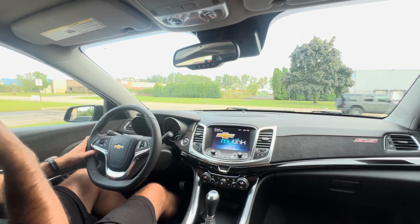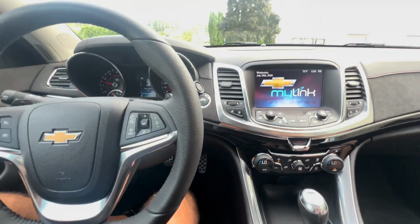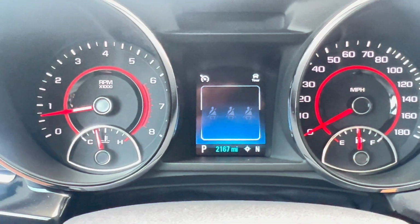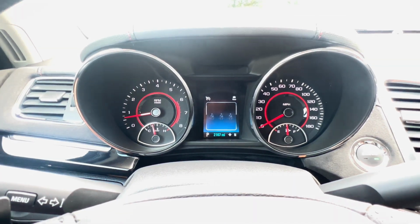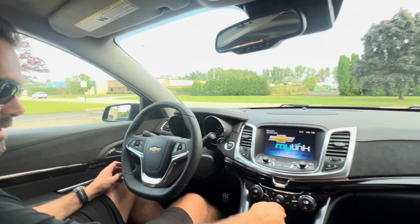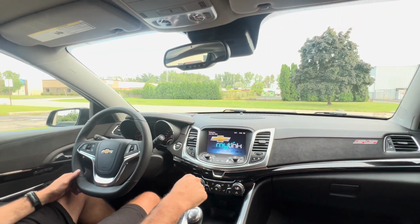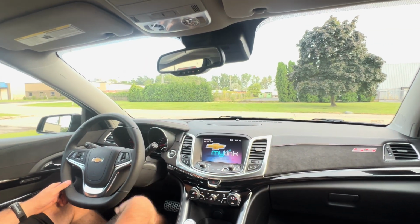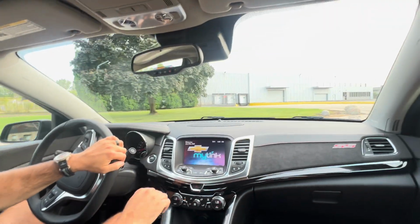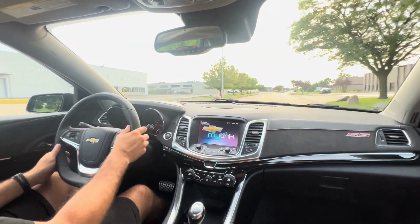Current odometer reading, it's popping up right now, give it a second. 2,167 miles. So it's a very low mileage 2015 model year SS. This one has the automatic, but I always think these are the best of both worlds because you can put it in a manual mode and shift either this or via the paddles, which I like to shift via the paddles in these.